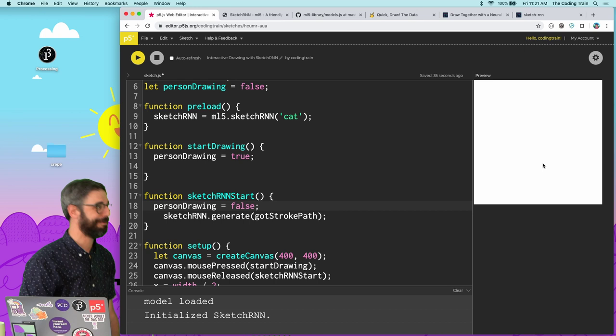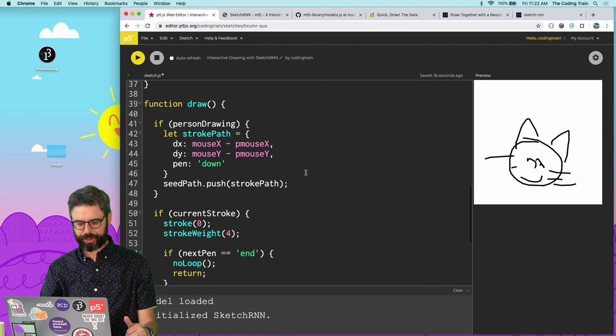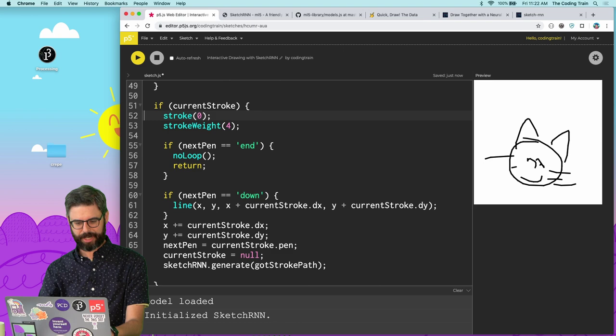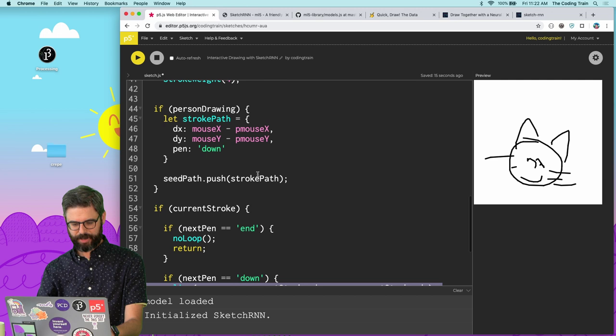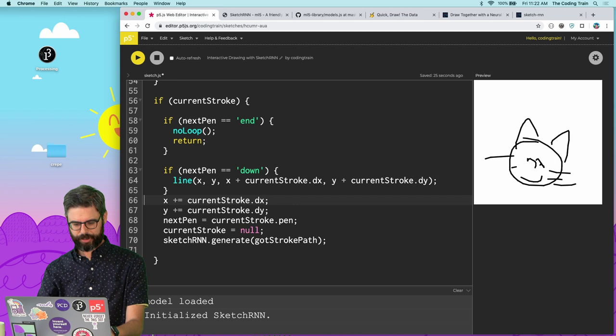Let's give this a try. Okay, big problem. I don't see what I'm drawing. That would be nice. Oh, but it drew a cat as soon as I released the mouse. So I need to add something in draw which does the following. I guess I just want to draw exactly what I did here. So let's set stroke 0, stroke weight 4. Let's take this line function, put it here, and I want to draw x, y, x plus strokePath.dx, and so on.